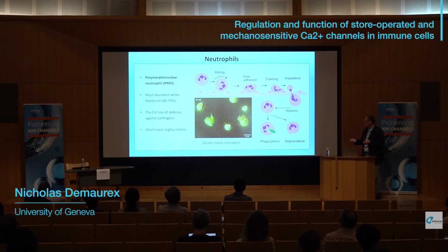And I'm just going to show this movie, which was made using a new animal model that we have. It's the salsa mouse. It's a mouse that expresses a calcium-sensitive reporter in the white blood cells. And you can see these flashes are actually calcium elevation in the neutrophils during this phase of adhesion and crawling, which we mimic in a microscope using a flat substrate.